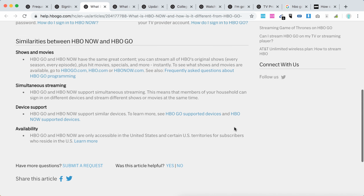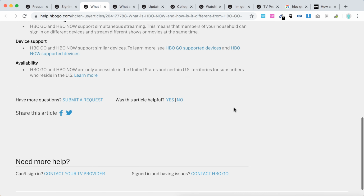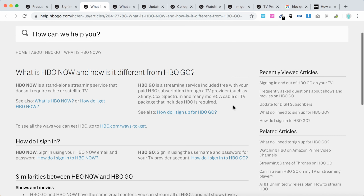So there you have it. For other territories, for example, there is HBO Nordics for Scandinavian countries and other services like that. But there you have it. That's the main difference between these two services.